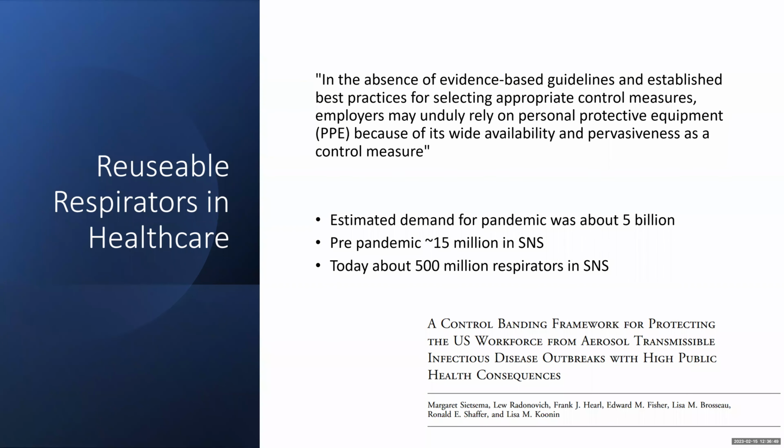Just in case anyone was wondering, today the strategic national stockpile is up to 500 million. They've increased it by, I think they say, a factor of 26. But the difference between 15 million and 5 billion is orders of magnitude, and that's why we saw the supply chain issues that we were having. One way that we could reduce or stop relying on that supply chain is if we could convince healthcare institutions to use reusable respirators.